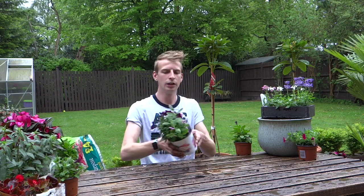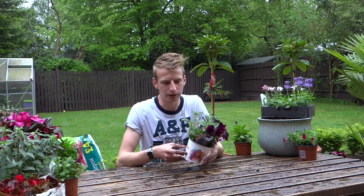Another cool thing that's starting to work its way into the world of garden centres at the moment are these type of pots. Now this is one particular brand called a Confetti Garden. And what they do is they pick really cool varieties of plants that really complement each other, put them all together in one single pot, creating this instant colourful planter.